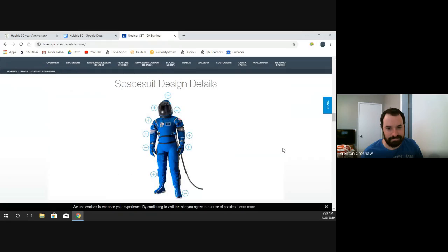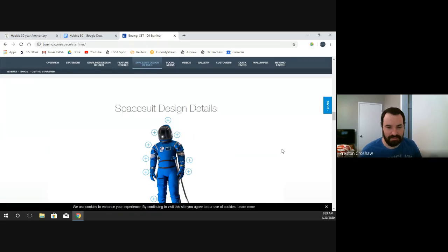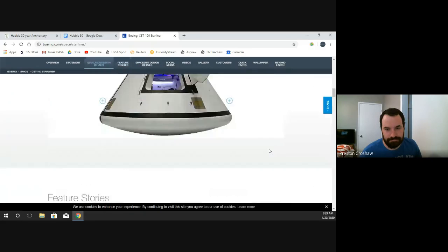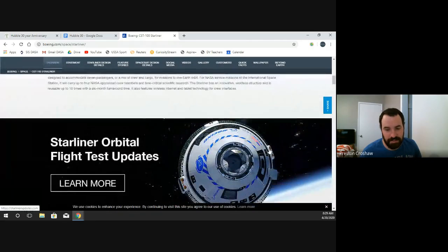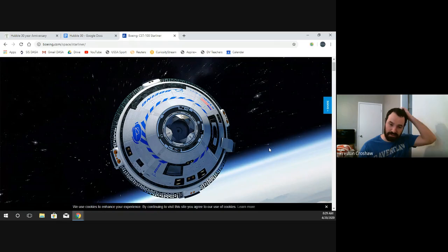It looks kind of silly, in my personal opinion. Kind of blue and puffy, and anyway. The Starliner is a cool design. It's a very cool spacecraft. I am sad that we don't get to see it launch soon with people. We saw it launch without people, kind of like a demo one, but they had a whole slew of problems during that launch.